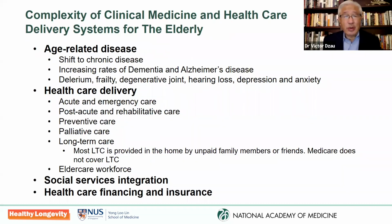Of course, when it comes to health, we do know that there are many age-related diseases. The elderly population has sometimes 3 to 4 times the incidence of the younger population of hypertension, diabetes, cancer, and others. So shifting to chronic disease. But of course, we really worry about Alzheimer's, mental disorder, and dementia. As you can see in the third bullet, an age-related disease, there's a whole series of illnesses like delirium, frailty, degenerative joint disease, hearing loss, depression, anxiety that afflicts the elderly more than the younger population.